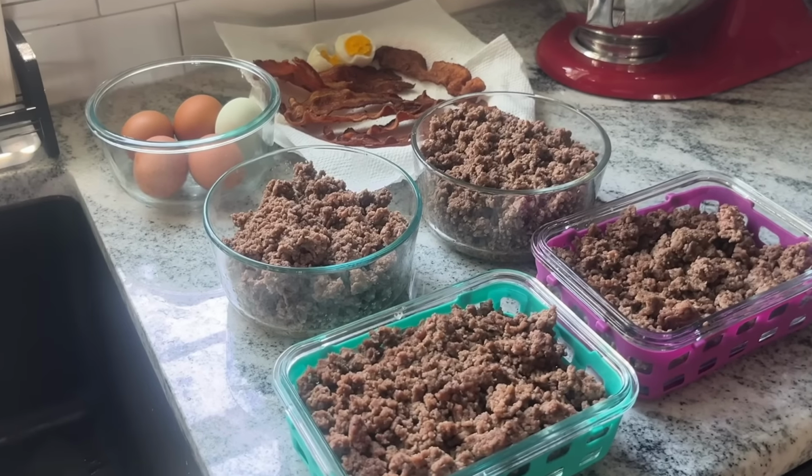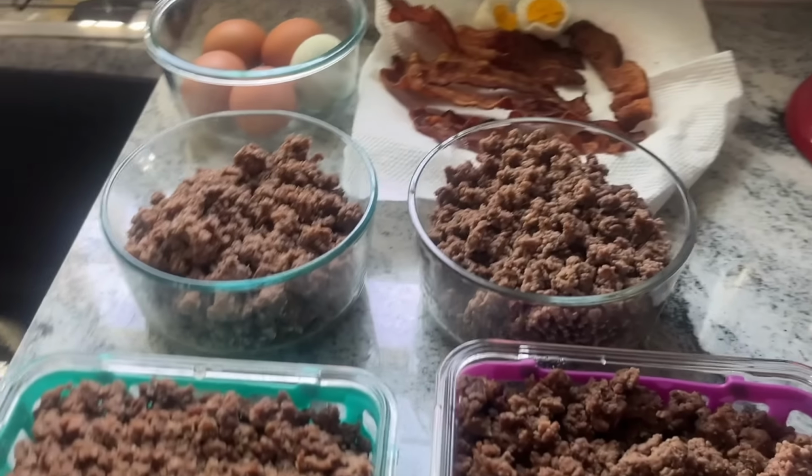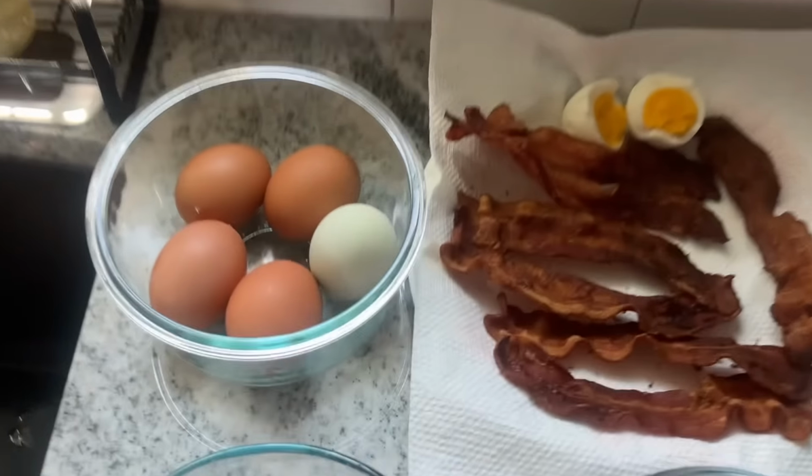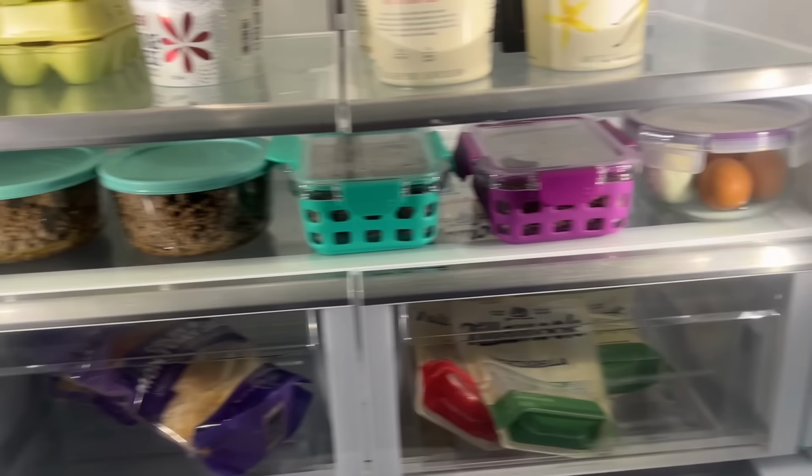Okay, so here is everything. Look at this. We have ground beef portioned out, boiled eggs. They're ready to grab. The bacon is done. Cottage cheese, the Greek yogurt, the shredded cheese, it's in the fridge. That is a full week of high protein eating right there.